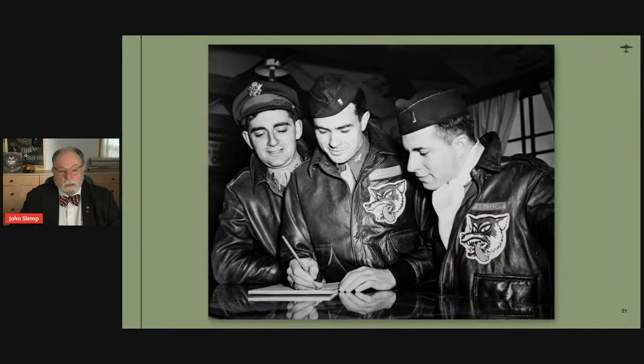And this is him in the center there. I believe they're in England when this image was created. And that's the unit insignia on his jacket there. And the fellow on the right, I believe his name was Al Dentoni, was a good friend of his, and he was killed on a mission over Berlin in mid-'44, I believe.